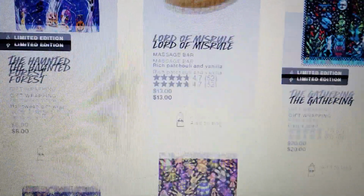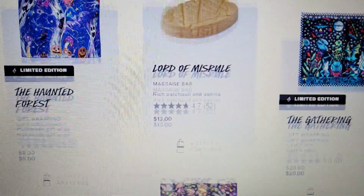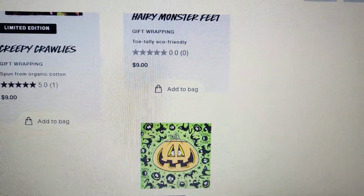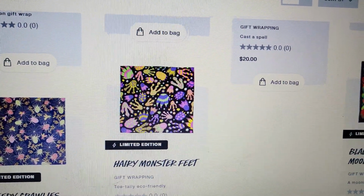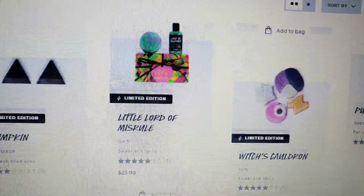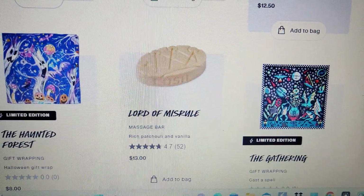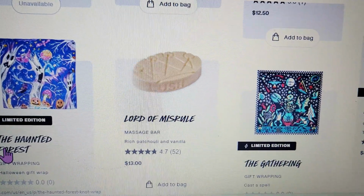Alright, these are all like little scarves. They're little reusable gift wraps that are made of cloth. They're usually really cute. We could look at a couple. I think I'm losing my mojo. Which one do I like the best? Maybe this one. I mean, this one looks pretty epic.